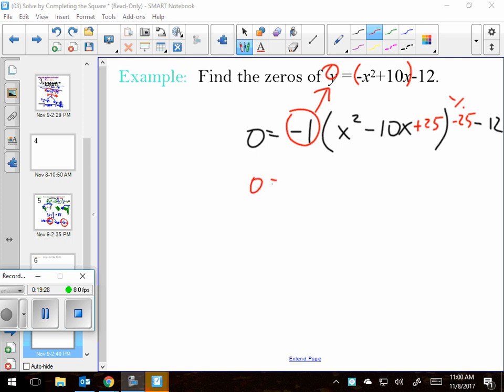Okay, then. Let me think. Nope. X minus 5 squared. And then that's positive 25 minus 12, which makes positive 13. And then, what do I do now? I start solving it. What's the first step? Subtract 13.